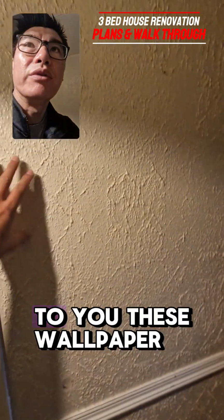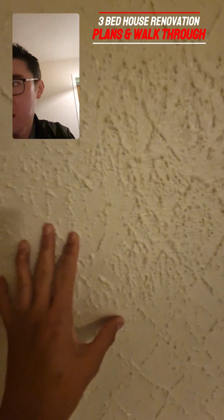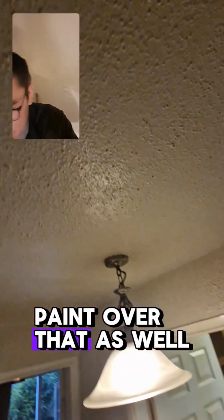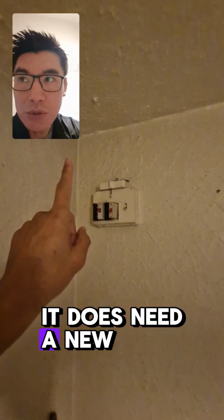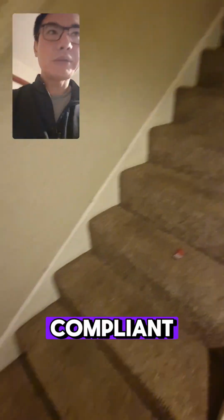Up to you. These wallpaper though, these are really old. I think Artex or something they're called. I think we're just going to have to paint over it because I'm not even sure you can take this off the wall actually. Yeah, so potentially just paint over it, paint over that as well. Well, maybe we should leave that. It does need a new fuse board. This needs a banister along here to make it safe and compliant.